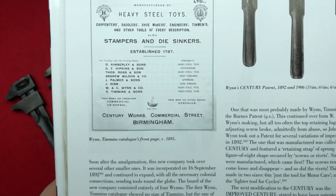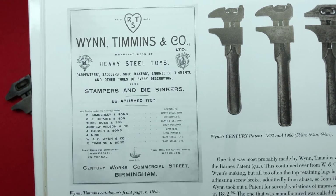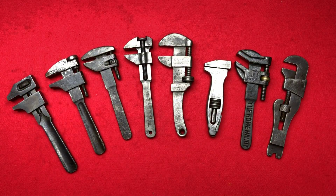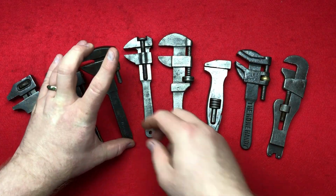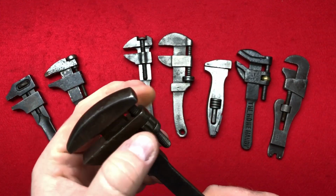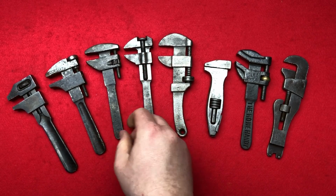And I thought that was quite a nice advert, kind of interesting, heavy duty tools or whatever. So they made very interesting items, and they've got different adjusters. Now all these wrenches are very similar. This is a Victor, which is also in the book. And this one is also a very early example of an adjustable wrench.